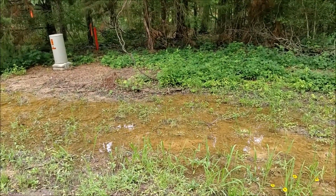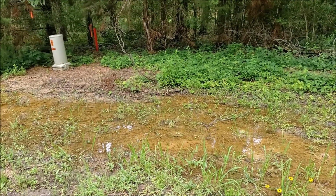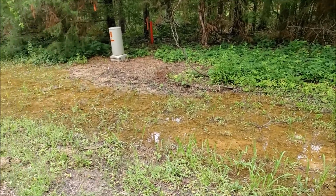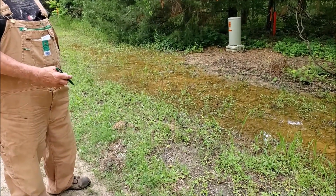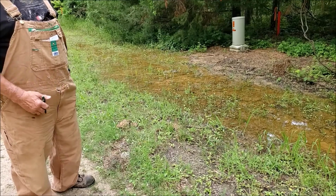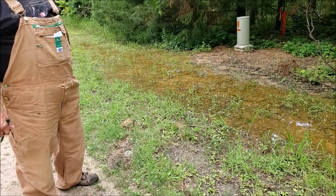Now here's one thing about the water out here. Your bill's going to be $93 a month. Once you put that water line in, whether you're using it or not, they're going to start charging it. So it's like a flat rate? It's a flat rate. Oh, okay.